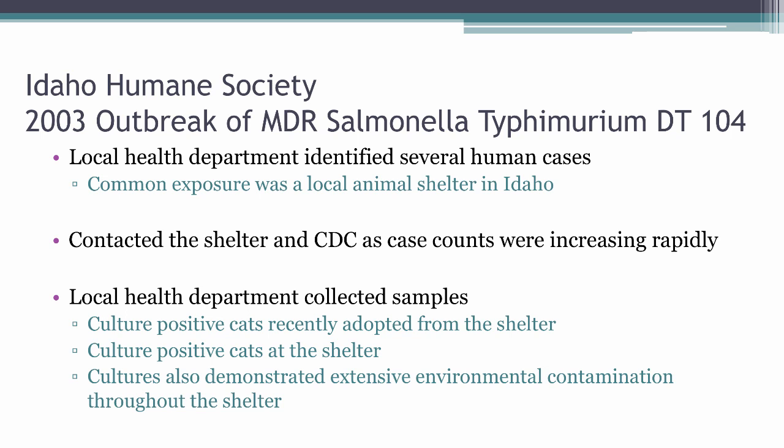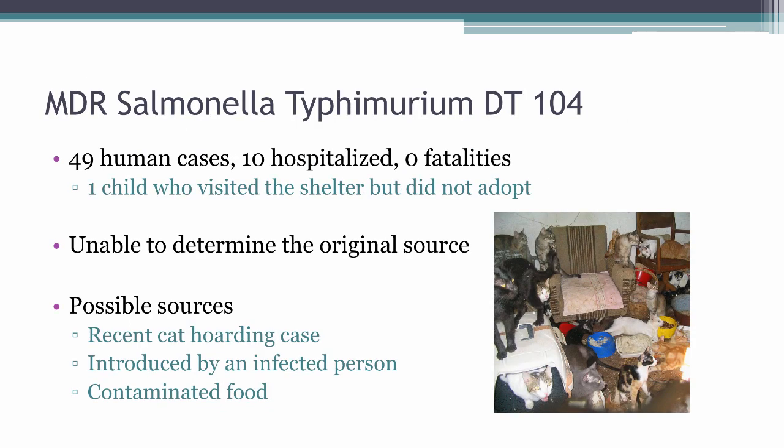They sampled at the shelter, and they found a match to the human cases from the shelter, specifically from cats in the shelter that were culture positive. They also cultured cats that had been adopted from the shelter and found many of them to be culture positive as well. Environmental samples were widely contaminated from all over the shelter. Places that you wouldn't even think would be exposed were exposed, just again showing how we move that bacteria around on fomites and on our hands to new places.